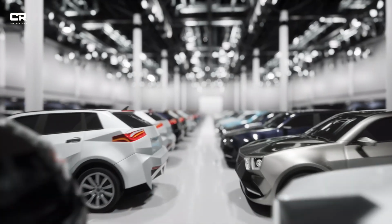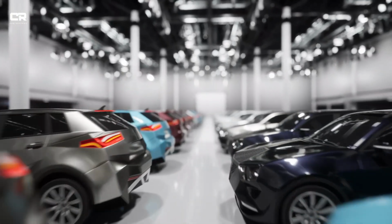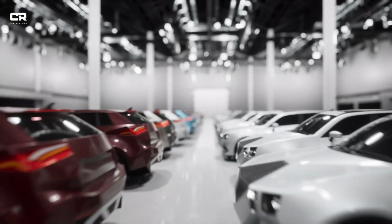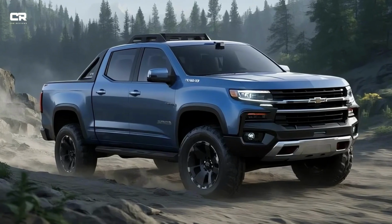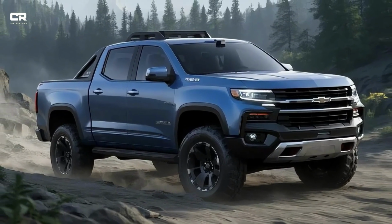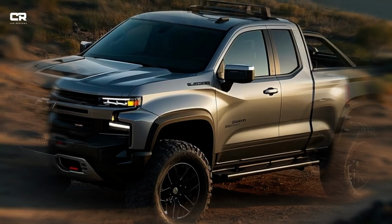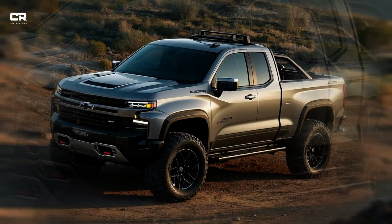Before we dive into how GM pulled off this pricing miracle, let's talk about what makes this truck unique and why it is not just a cheap gimmick. Performance. Does it deliver? Is GM simply giving us a cheap, underpowered truck that will struggle to get up a hill? Absolutely not. While it is not meant to replace a full-size Silverado, the Chevrolet Montana is no slouch when it comes to real-world performance.